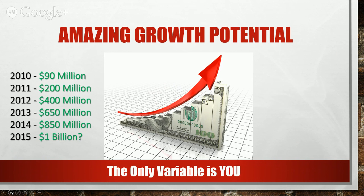And with Advocare, there is amazing growth potential. I know a lot of people say, well, isn't the market saturated? I see it on ESPN, and I see it here and here, and my friend is doing it. I think the market's saturated. Absolutely not. Less than 1% of the population knows about Advocare, has tried Advocare products, or has seen anything Advocare related.